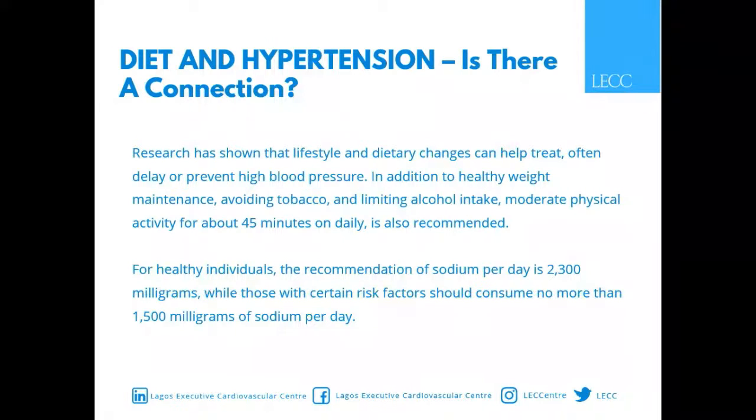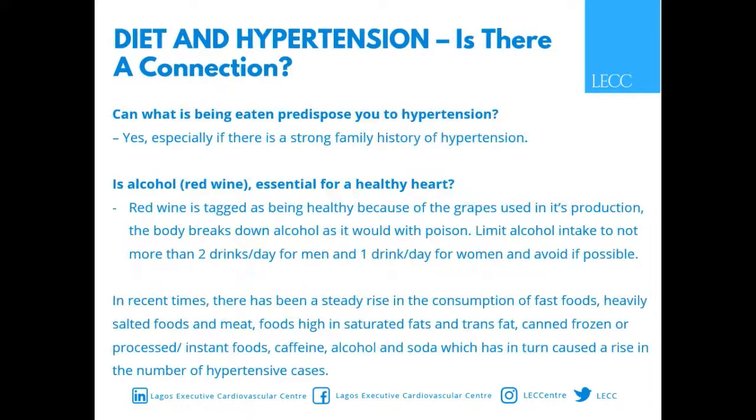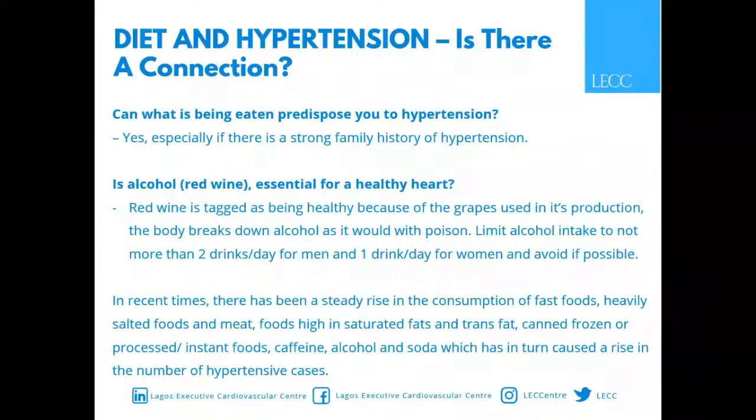Now, for people that are trying to make sure that they don't develop hypertension, it's recommended that they get about 2,300 milligrams of sodium maximum per day. And for those that are already at risk or already have hypertension, about 1,500 milligrams of sodium is recommended per day.